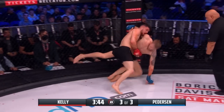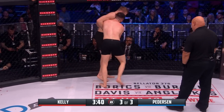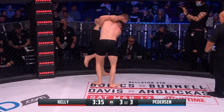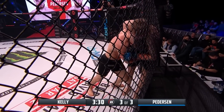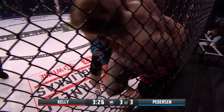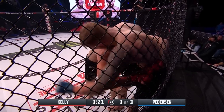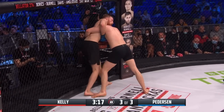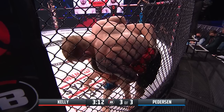Pedersen doing a good defensive job. Shoot to the back. Very nice job. You see the S grip around the body lock by Nate Kelly. He's got the ability to bring him backside again. He just needs to trap that front leg that you're seeing Pedersen bring up into the air. Both trying to do that inside work. The knees there from Pedersen.